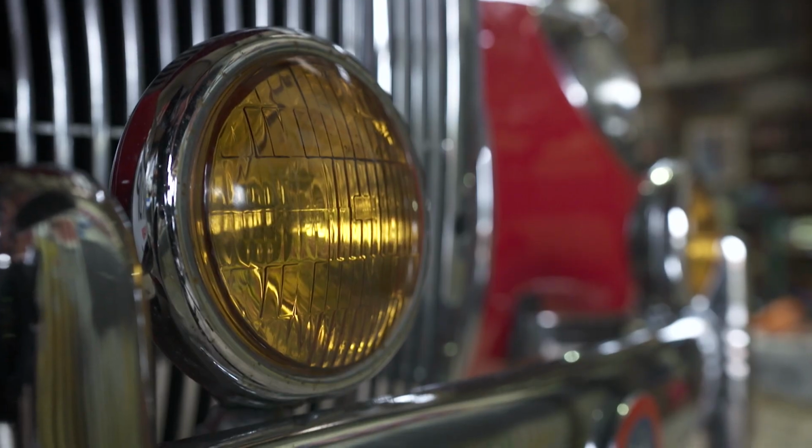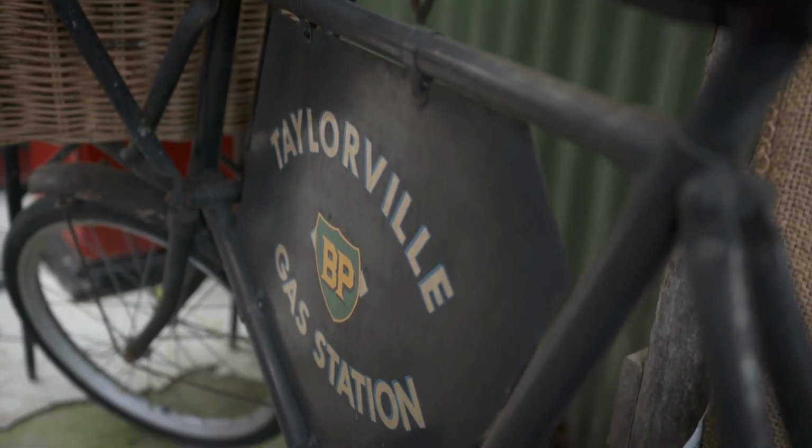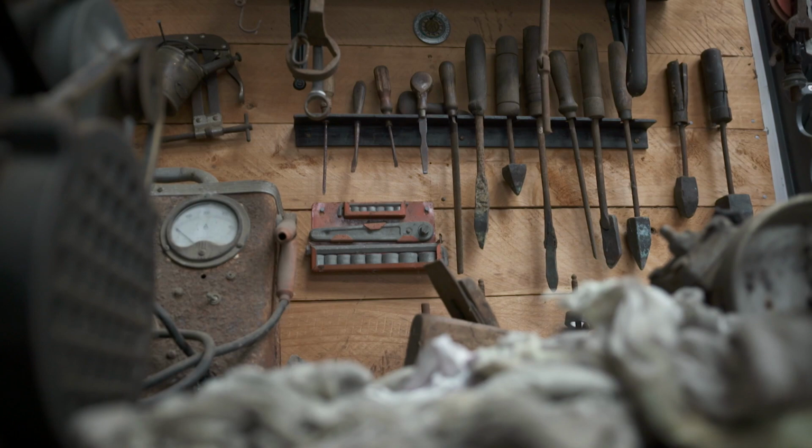And between the maintenance on his collection of early Fords, the automotive memorabilia, and of course, all the old American-style buildings that house them, it'd be a fair bet to say Clive will have his hands full for some time. People go, oh, well, you need a chapel for weddings and get married. Like, no, we're not doing any more buildings. I've actually got to live to 150 because I've got that much to do.